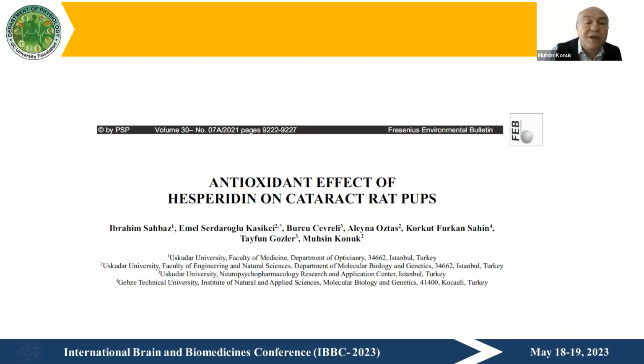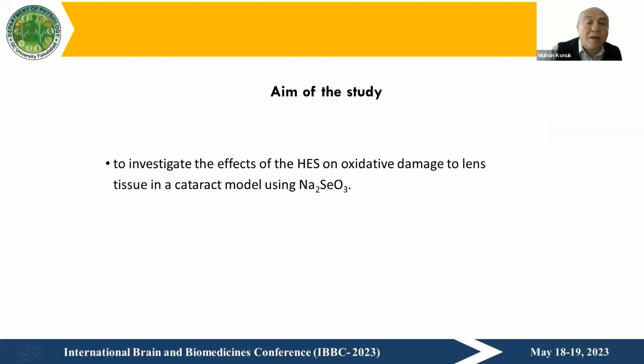Another study we did in our lab, and published in the Fresenius Environmental Bulletin, had the title Antioxidant Effect of Hesperidin on Cataract Rat Pups. The aim of this study was to investigate the effects of hesperidin on oxidative damage to lens tissue in a cataract model using sodium selenite.